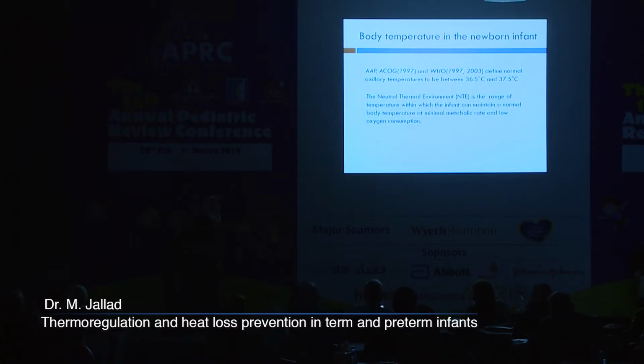This neutral thermal environment is very important to maintain the baby at the least metabolic rate, which is usually measured by oxygen consumption. Why do we need this? Because minimal metabolic rate will influence the calorie intake of the baby, so he uses the calories to add weight instead of just warming up himself.